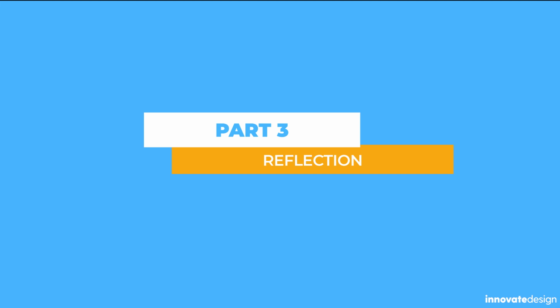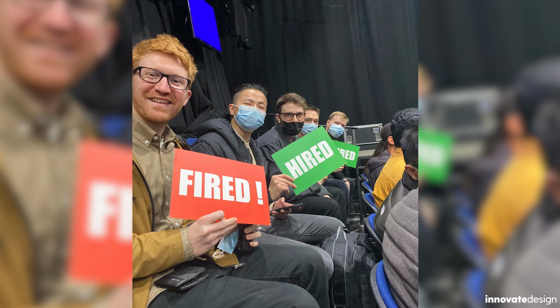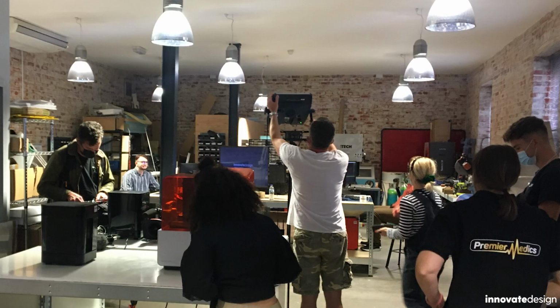Once the task was complete, the team had a chance to reflect on what they had achieved. So yeah, it's been a fantastic experience. The design team have been amazing to work with. I'm so impressed by the way that they handled themselves with all the high pressure of cameras on them and the time that they had. They really did an amazing job, really proud of them.